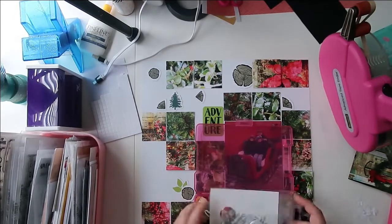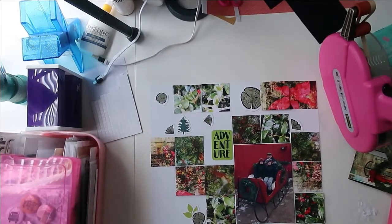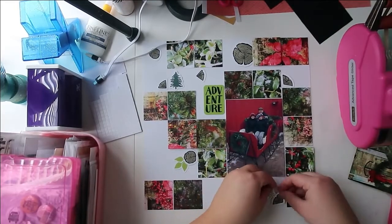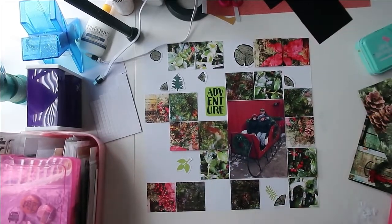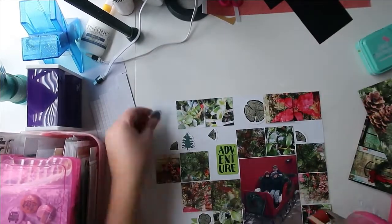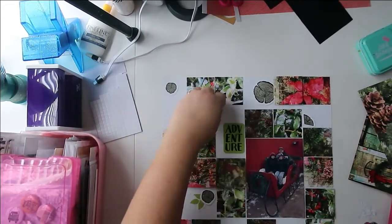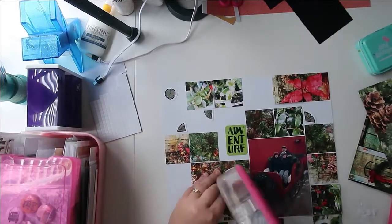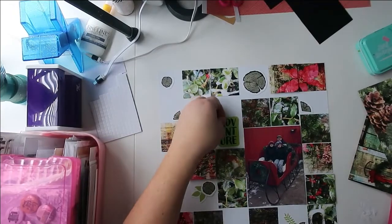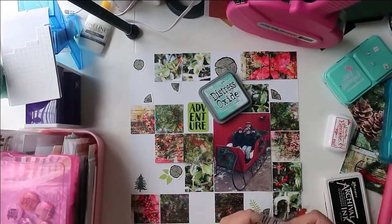into my adventure collection, the ephemera pieces, and I pulled out some of the elements that I thought would match. Quite a few of the collections have those little rounds of wood, and that works really well. Again, it goes with that feeling of being out in the mountains, in the forest. So I used a few of those, and I found a little tree, so I've got that in there. What else? Oh, some leaves, and then that little adventure ephemera piece I'm going to use as my title.